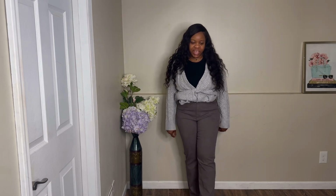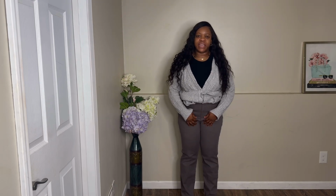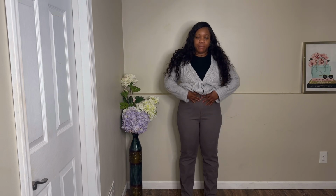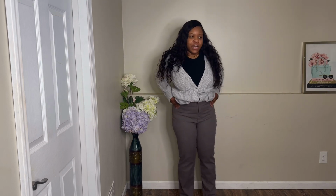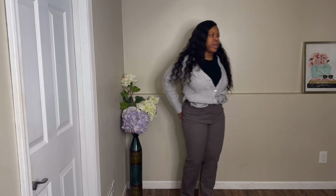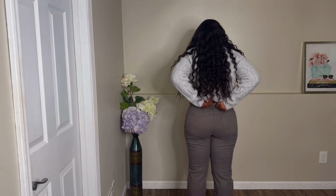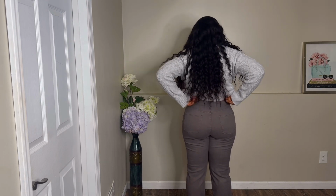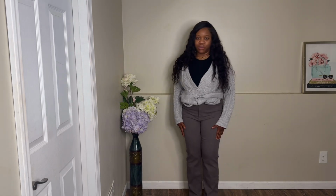I like how it fits, not too snug, and it is not loose. Normally I struggle with this area being really big, but on these pants, I think it's good. It is high waisted. They have pockets, two in the front and two in the back. So that's the pants. This was $5.